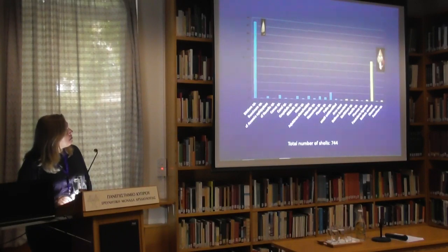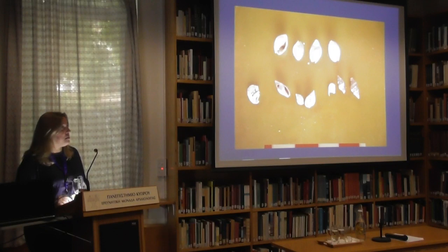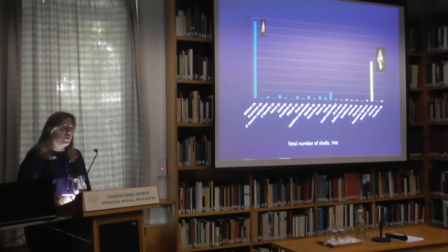The species you see in blue are all tiny in size, less than 1 centimeter in length. And here you see a representative sample of them. The rest, the yellow ones, are larger, and they are dominated, as you see, by this creature, the Columbella rustica. This is a shellfish that doesn't produce any pigment, but it's very commonly found with Hexaplex trunculus in contexts of purple dye production.